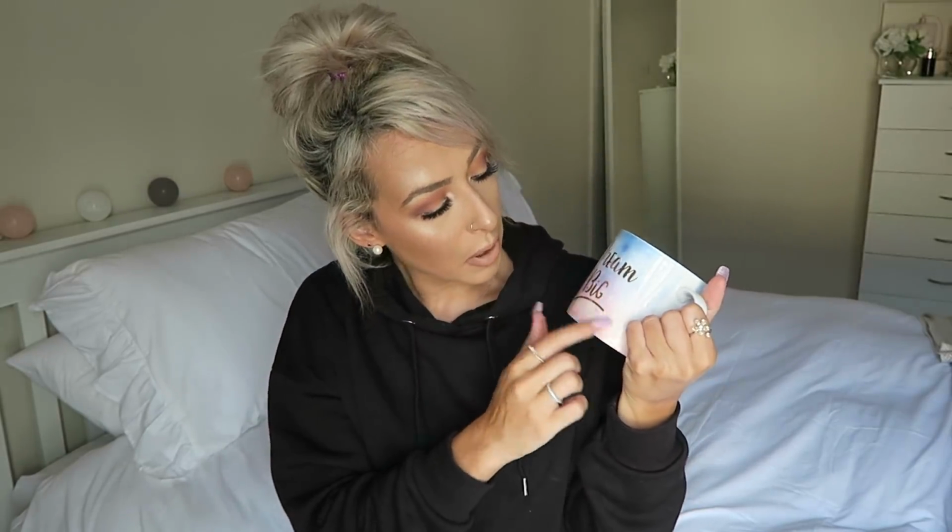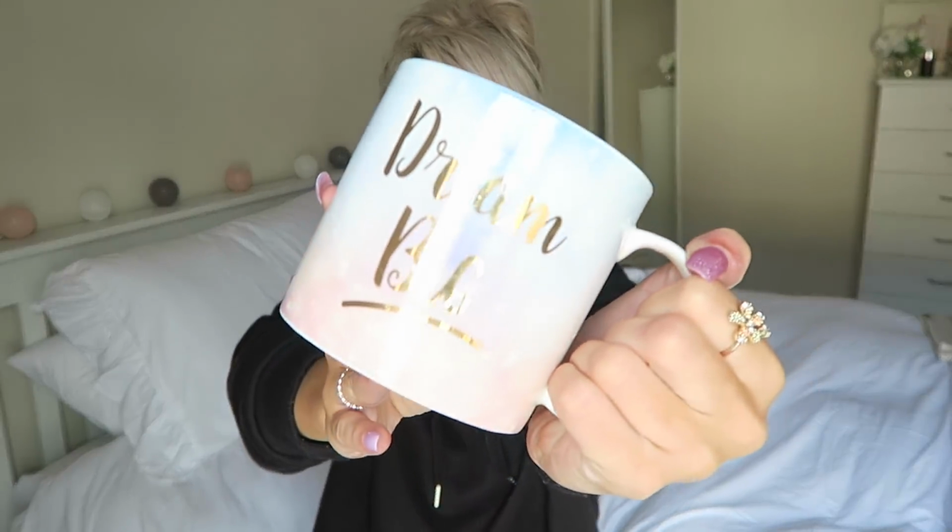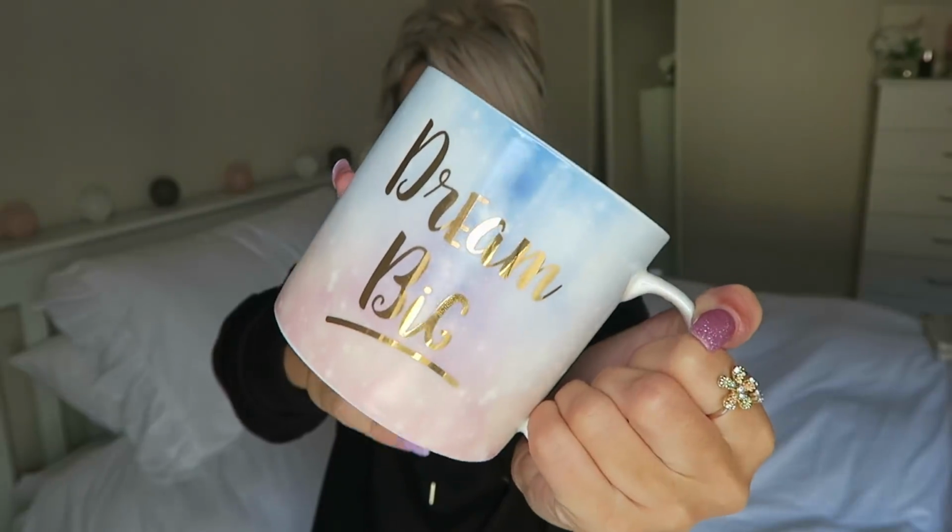It was $1.99 and it's my favorite mug ever because it's that ombre, like blue, purple and pink. And I just thought it was really cute, and how could you not love that? Dream big. Yes, girl, dream big. It may look so big and too oversized for coffee, but believe me, you will finish a cup of coffee in this mug. You might not think you would, but honestly, girl, you would.